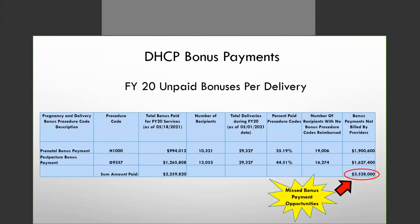Again, there was approximately $3.5 million missed. Keep in mind that you have 365 days to submit claims to the agency. So if you want to go back and review your claims or any of your chart or medical documentation, and for whatever reason you notice that you forgot or maybe missed some of the bonus payment for those recipients that you've seen, you have 365 days to get those claims to us. So you still have some time to get that information to us, and possibly you can retrieve those bonus payments that were missed.